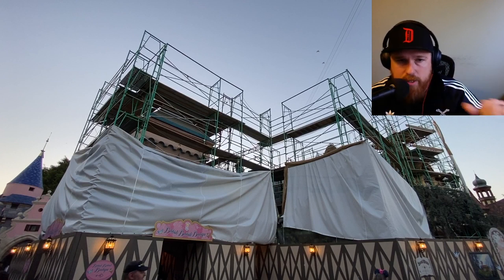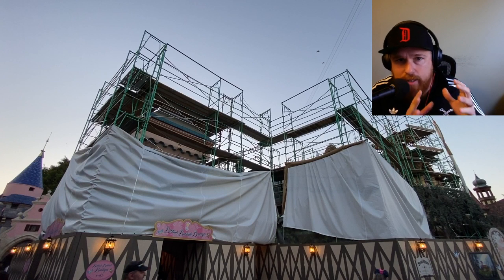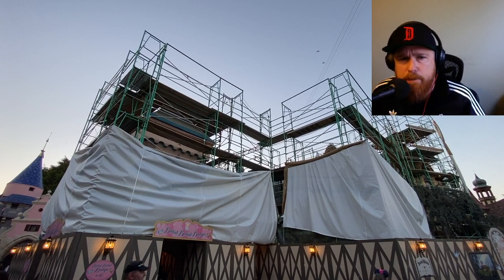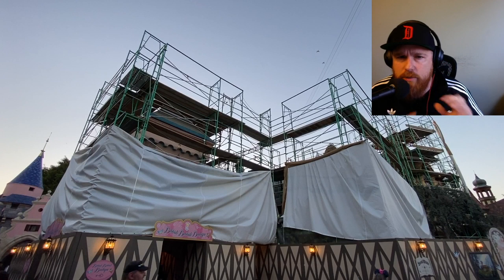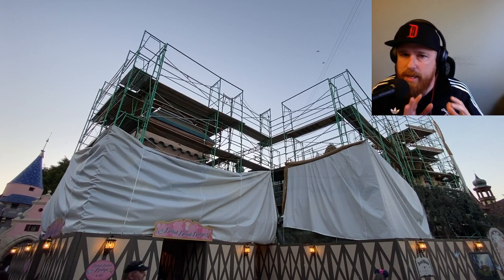Like that tower is the entryway into the Bibbidi Bop Boutique. And there's this beautiful clock that's on the exterior of it. And that being wrapped around makes me wonder, are they saying, hey, while we're here and we're putting up scaffolding and building these walls, should we just touch up everything in this nook? Or are they going to possibly expand this look? Is it going to look a little bit better? I've always been a big fan of that tower.